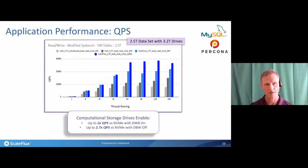So now, first on that queries per second or application performance side. Here what we're looking at is testing of MySQL by Percona. They did this test in conjunction with our drives. And what we see here is that with ordinary NVMe drives, represented here with the dark gray, they achieve a decent level of performance. But if you try to use host compression, it burdens the CPU and slows things down, as shown with the light gray bars.